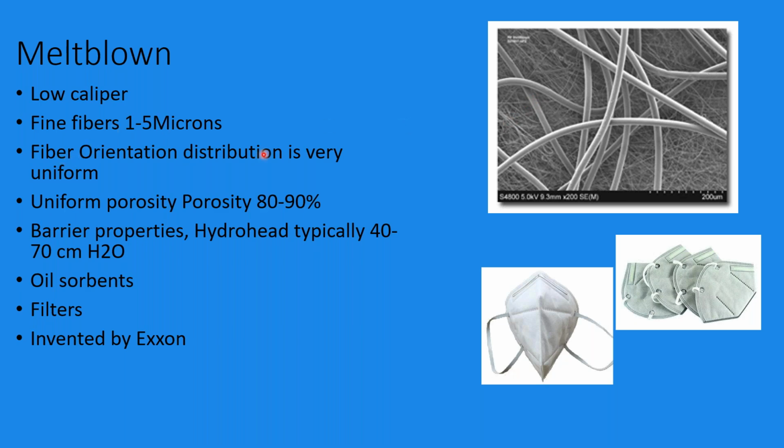It has a very good fiber orientation distribution. That means you have fibers going in all directions. They're not oriented too much in the machine or in cross direction. Sometimes a little more in machine direction. That's the direction of travel when it's being made. It has a very uniform porosity. It's about 80 to 90%, but it has barrier properties.